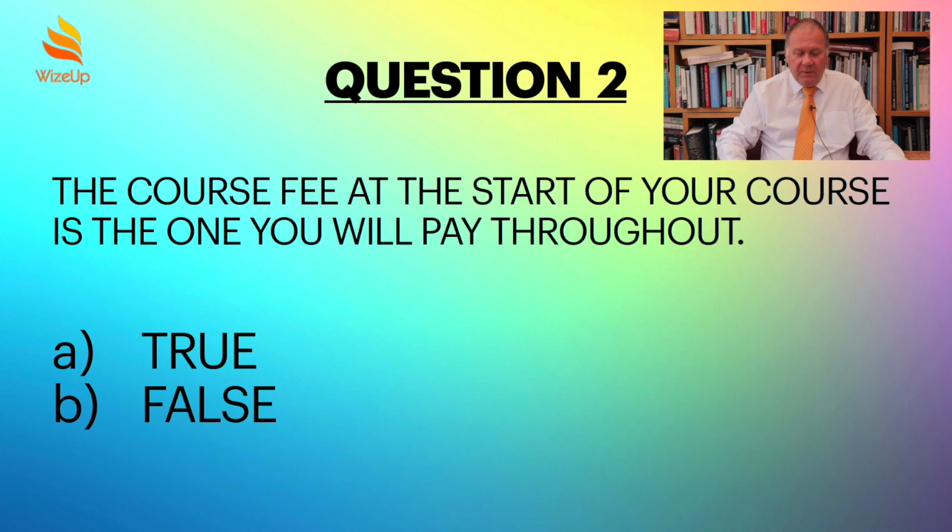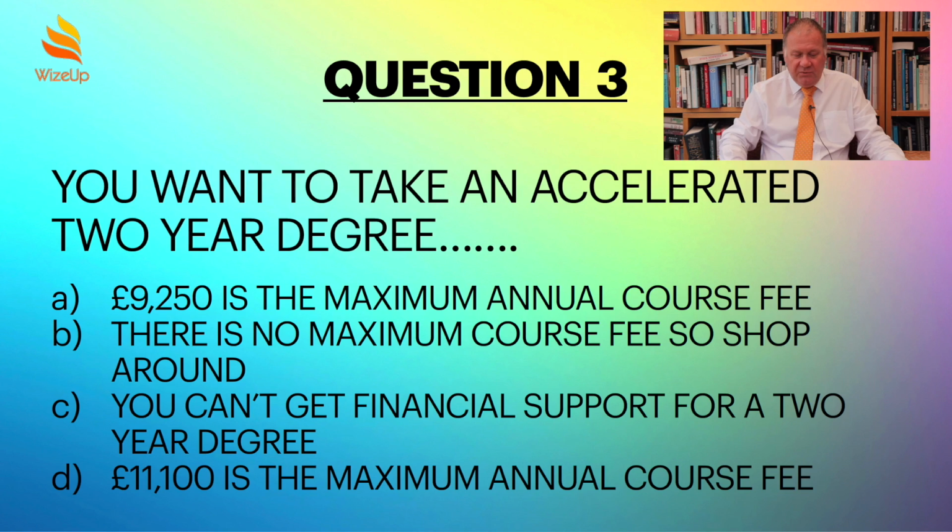Question 2. The course fee you start at the start of your course is the one that you'll pay throughout. The answer to that is false. The course fee could potentially change every year. So don't think just because you start off at 8,750 or whatever it might be, then it's not going to go up. There is a possibility that it will stay the same, but there's an equal chance that it will increase as well.